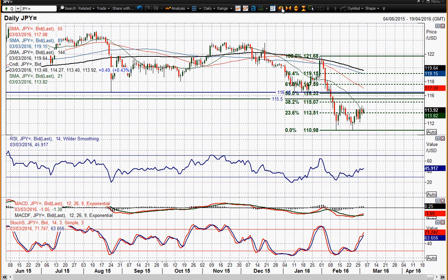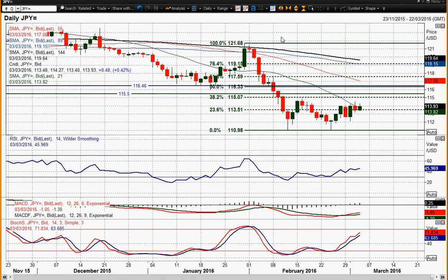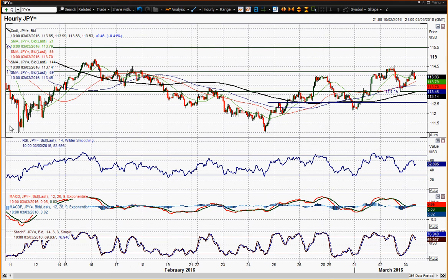So there's quite a lot of overhead supply still protecting further gains, but at the moment the momentum indicators are turning around, and you are seeing a net gain on this chart. Here's the hourly chart. You can see the sort of recovery play out, and this is the latest recovery.